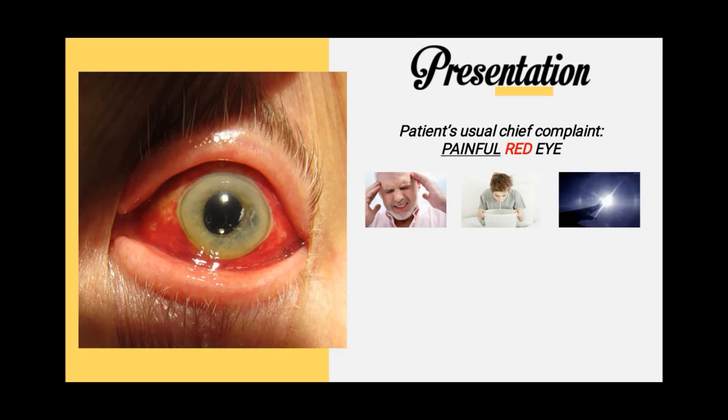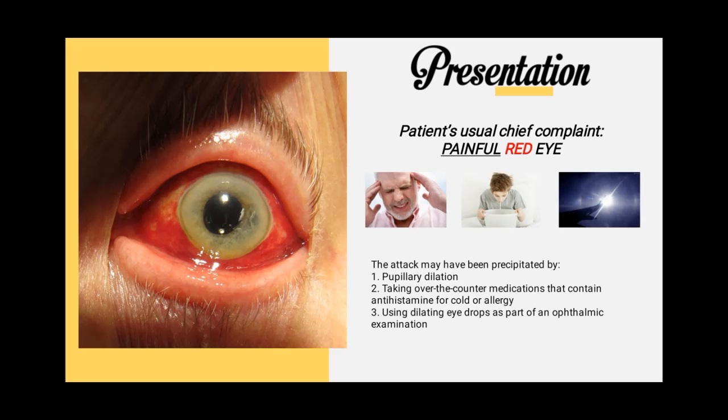The attack may have been precipitated by pupillary dilation, which may result from activities such as going to a movie theater, taking over-the-counter medications that contain antihistamine for cold or allergy, or using dilating eye drops as part of an ophthalmic examination. Patients with acute angle closure may be extremely uncomfortable and distressed.